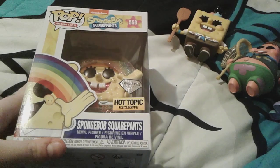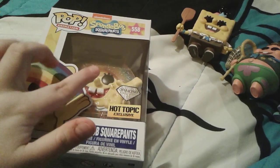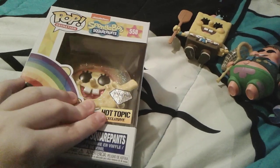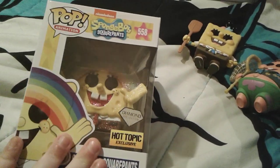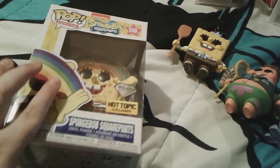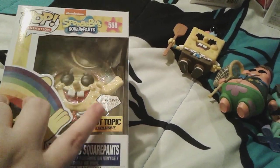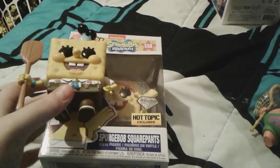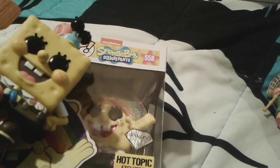Oh my gosh, he is so beautiful. I love him so much. And he is just beautiful. I love how glittery he is. Look at him, he's just so sparkly. And here's sort of a normal SpongeBob Funko Pop figure compared to the glittery one.